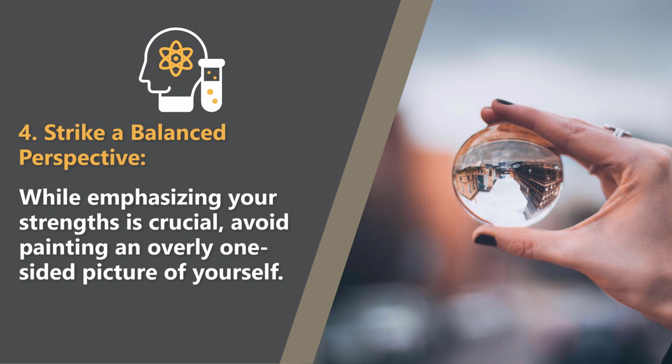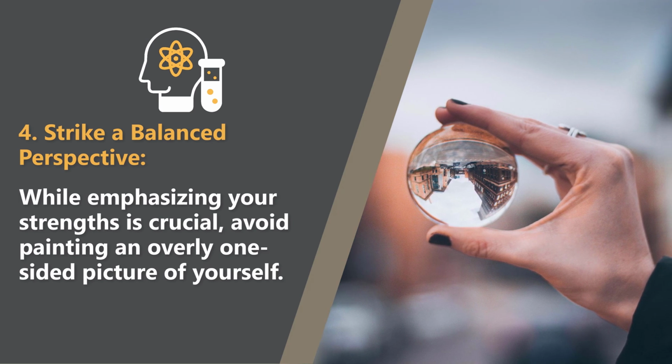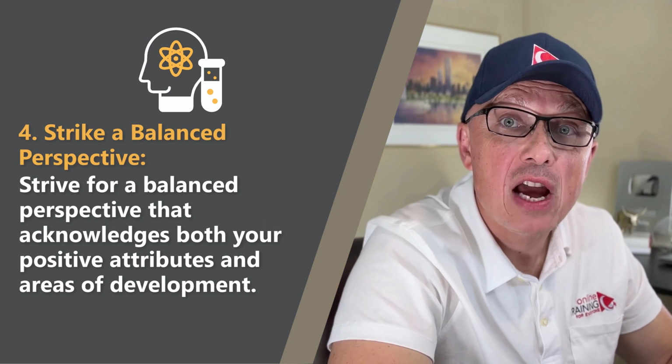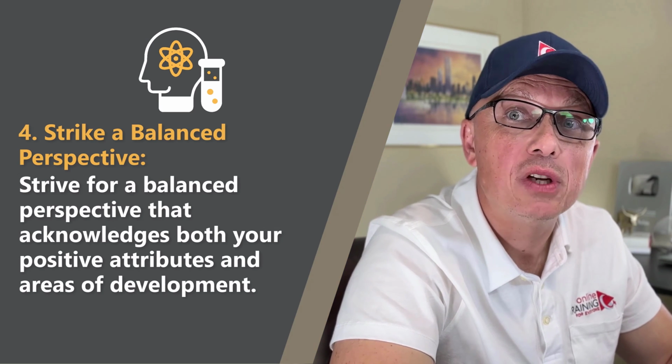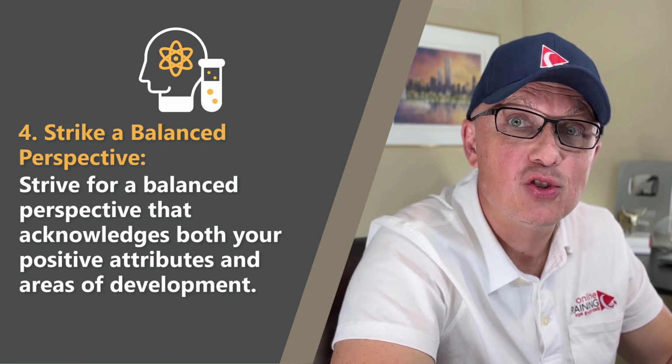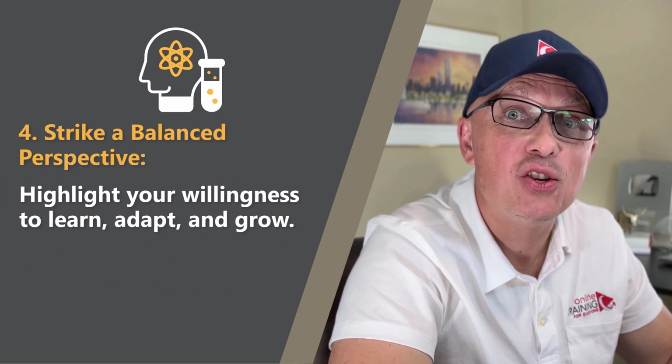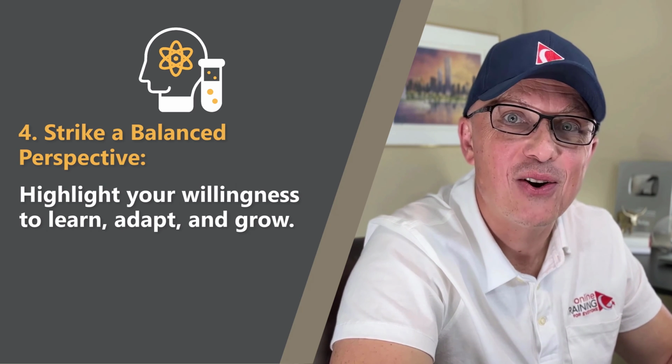While emphasizing your strengths is crucial, avoid painting an overly one-sided picture of yourself. Make sure that you strive for a balanced perspective, which would acknowledge both your positive attributes and areas of development. And also ensure that you highlight your willingness to learn, adapt, and grow.